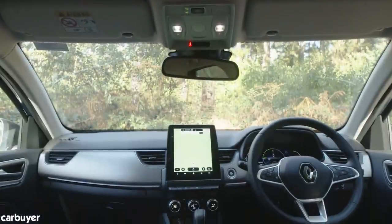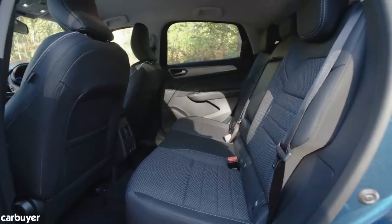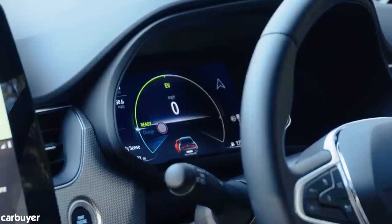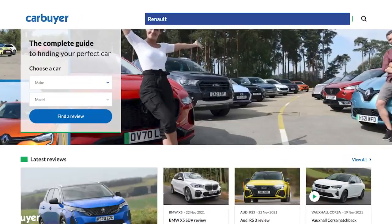There are 3 trims to choose from, with the entry-level model costing pretty much the same as a similarly spec'd Kadjar. We'd recommend going for a mid-spec model like ours, to get that bigger screen, the digital dials, smarter wheels and some extra safety kit. But even the cheapest version comes well equipped. Full specs can be found at carbuyer.co.uk.